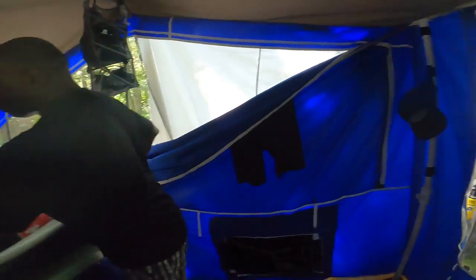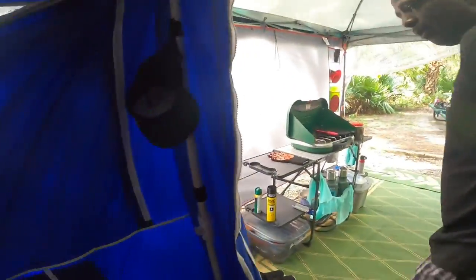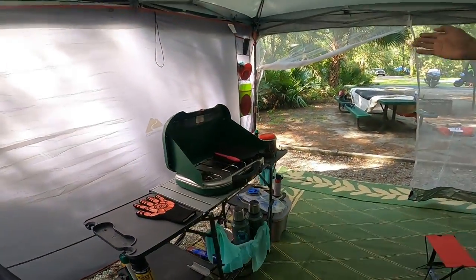You don't know the whole kitchen setup. I got to put my blanket back. Come on out here. Normally we would have this open if we didn't have that open.